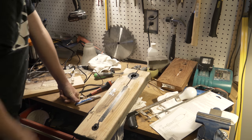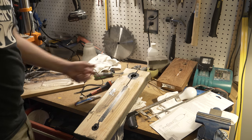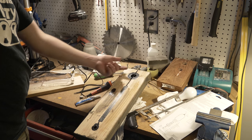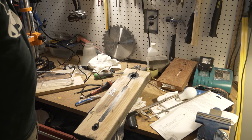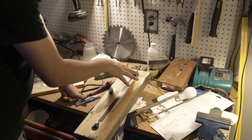Once everything's hooked up, we're gonna test it with the voltmeter, make sure we're not gonna get electrocuted if we touch this thing. I've insulated it so many times through here. I can't imagine it will, but just to be safe, before that happens, I'm not going to touch this thing.